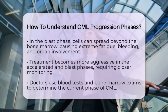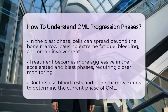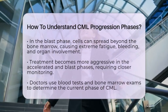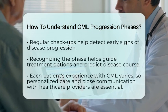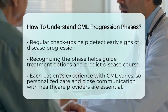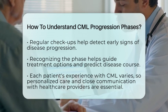Understanding which phase a person is in is vital because it guides treatment choices and helps predict how the disease might progress. Most patients start in the chronic phase, where targeted therapies like tyrosine kinase inhibitors can keep the disease under control. When the disease moves into the accelerated or blast phases, more aggressive treatments are needed, and closer monitoring becomes essential. Doctors use blood tests and bone marrow examinations to determine the current phase. Regular checkups are important to catch any signs of progression early.